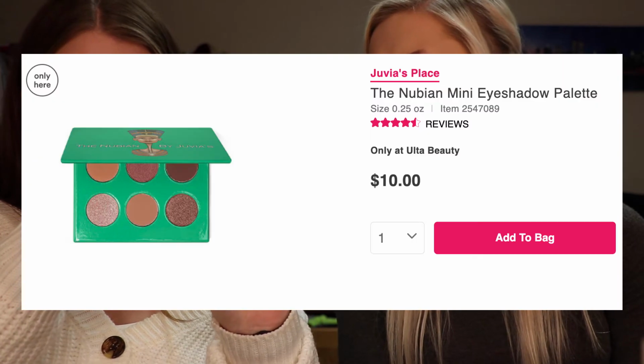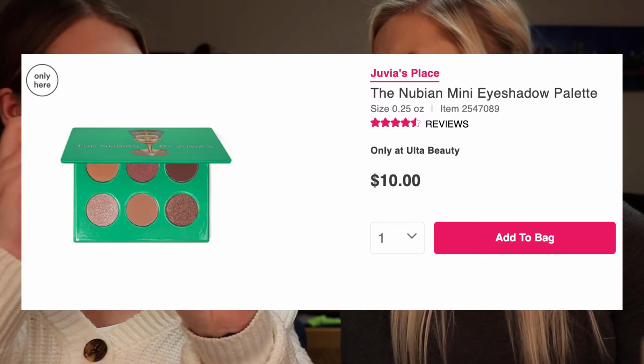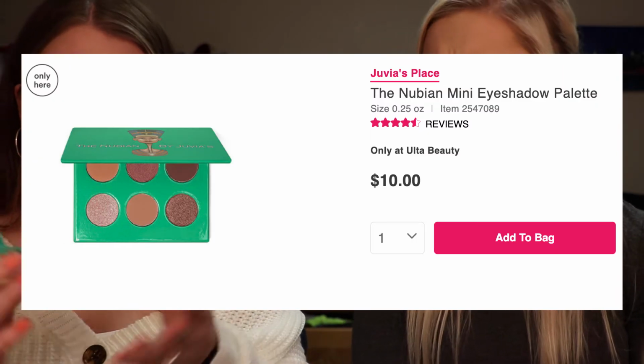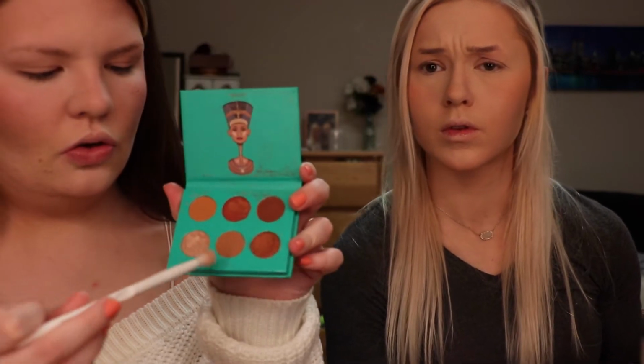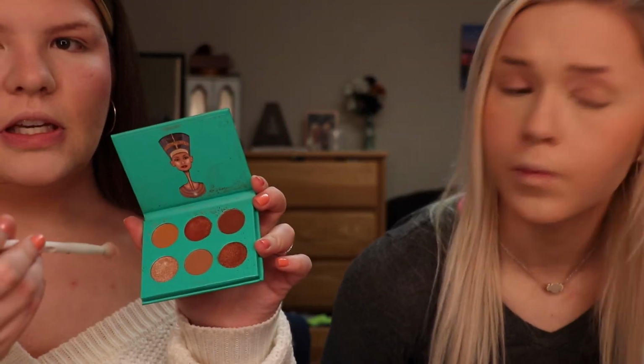Okay, so we can do eyes next. I really love this, the Nubian by Juvia's Place. It's this teeny tiny travel palette. Oh, it's so cute. And I find that this is really great for beginners who don't want to use a lot of colors. We'll do maybe a one brush look. You start with a very nude color. This is easy because they're already picked for you. With a fluffy brush? Yes.